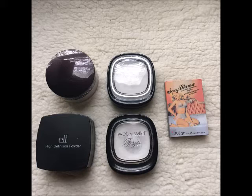The Wet n Wild powder that you see that has a little bit of pan, the pan is huge now on that one. And once that one's done, I will be working on the second Wet n Wild powder that I have. I'm really not a fan of it because it does have a glitter in it, and I prefer not to set my face with nothing but glitter.